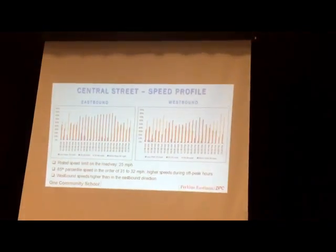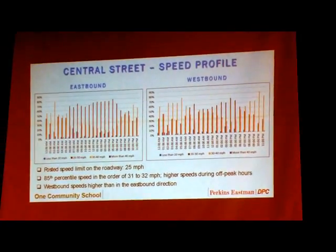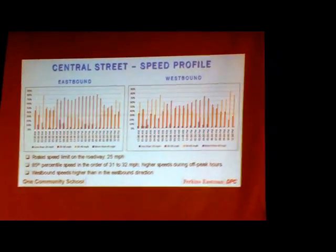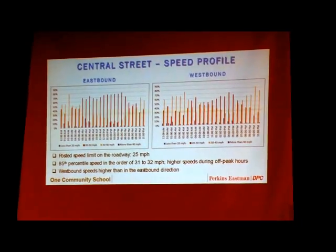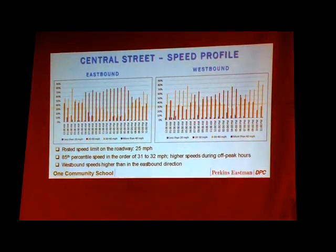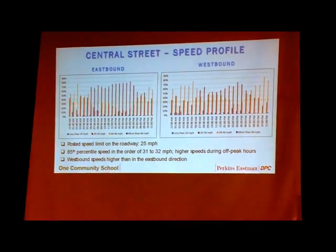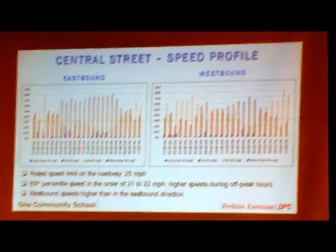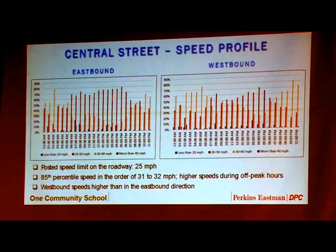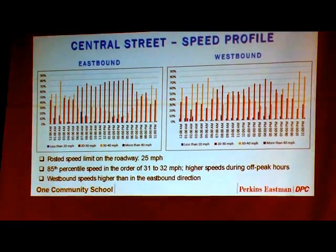I know this is a very busy slide. All I want to point out on this is it's speed data similar to the traffic volume data. We collected speed data on Central Street because that's again a critical component of our analysis when you look at safety. Currently the speed limit on Central Street is 25 miles per hour, and each of these bars represent the eastbound travel and the westbound travel each hour of the day, and what percentage of vehicles travel in these ranges of speeds. From what you would gather on the eastbound travel, the majority of the vehicles, especially during the daytime hours, are traveling in the 20 to 30 mile per hour range, which is generally consistent with the speed limit of 25 miles per hour.